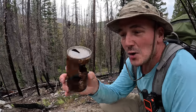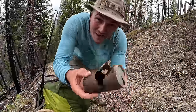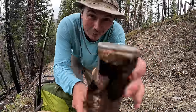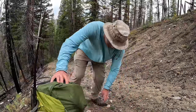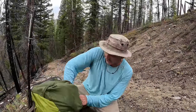Look at that, an old beer can. The can is so old that it's like made of steel. Still, this thing is rusting. I don't know, drop in the comments, how old do you guys think this can right here is? It's like a pull tab can. Awesome. Or if you guys just find some trash, have a little spot in your backpack or a little bag with you that you can throw that into. First catch of the day, baby.